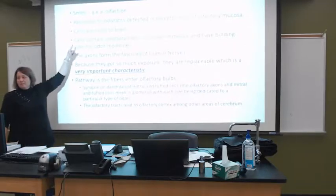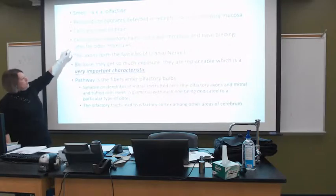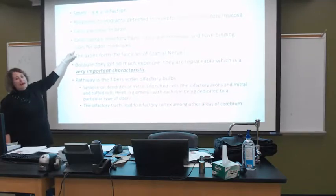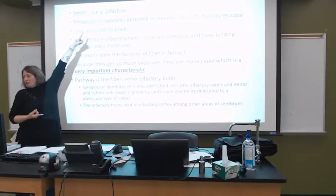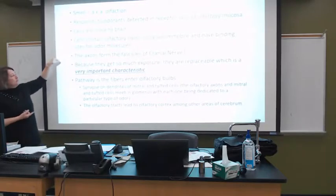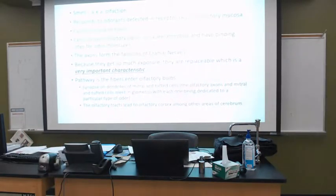They have hairs. Don't pull them. Clip them. Don't pull them. Okay? The cilia are going to be immobile, but they have a binding site. So those hairs that we're going to have have a binding site for the odors. Axons of the cilia form the fascicles of cranial nerve 1, which is which one? You're going to give it to me as olfactory with that Roman numeral 1, right? Right. Okay.